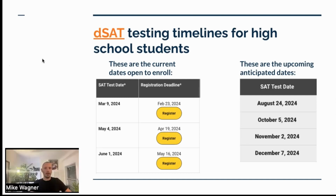Excellent. And just to answer quickly, I saw a question in the chat about superscoring a paper SAT and a digital SAT. Initially, schools were saying no. Now, apparently, some are saying they will consider it. I think it's still unclear, so there's not a good answer. It's going to be up to each individual school.